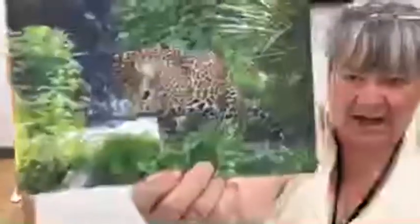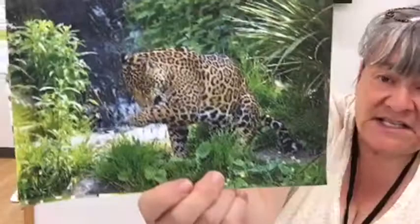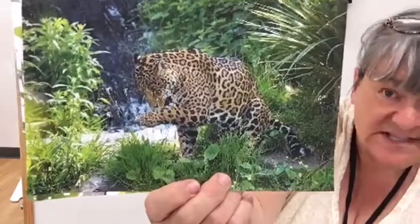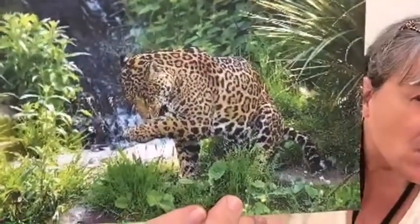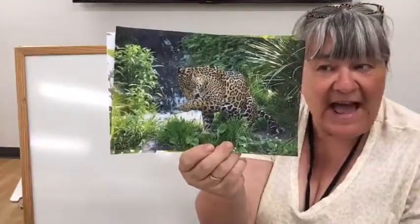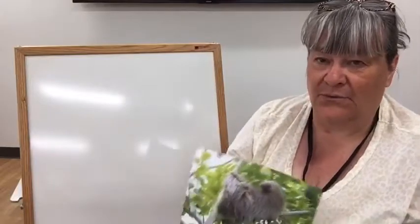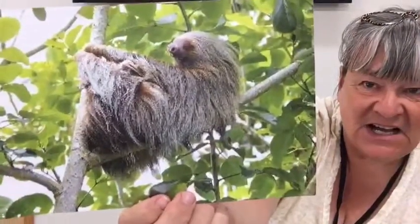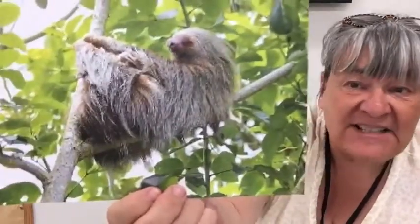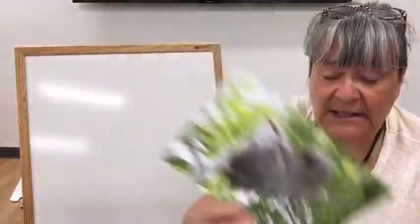Ooh, I see a, is it a tiger? No. Is it a lion? No. Is it a leopard? No. Is it a cheetah? No. Look a little closer. It's a jaguar. I see a jaguar looking at me. Jaguar, jaguar, what do you see? Oh, I see a, who can tell me what that is? Yes, you're right. It's a sloth. I see a sloth looking at me. Sloth, sloth, what do you see?